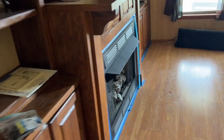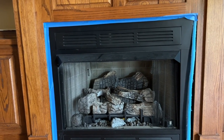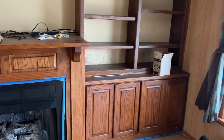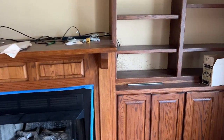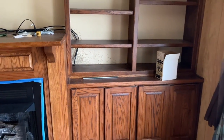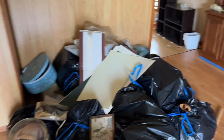I may put this on Marketplace as well, because I hate to tear the house down around it. That's a fairly new looking propane heater, you know, fake log propane heater. And I really hate that, you know, there's some really nice cabinetry in here, but here's the problem. The house has a mold issue. So with mold growing up the walls, I just don't know how good of an idea it is to try to save those, but I may look around and see if there's anybody that wants to come salvage those. This is all trash.